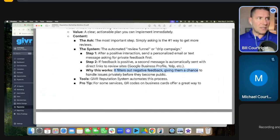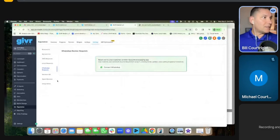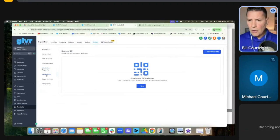So the pro tip is QR codes. We can help you with QR codes. Guess what, folks? The GIVR system creates QR codes. Okay, we create QR codes for you.